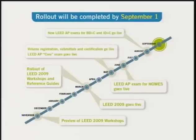Okay, so when does all this happen? Here are some highlights on the timing, which is scheduled to be finished by September 1st. February, LEED Green Associate Tier 1 beta test will be ready. March, LEED for Homes beta test. May, the core exam for Tier 1 goes live. In June, credentialing maintenance requirements will be finalized and LEED AP for Homes will be available. August, LEED AP exams for commercial interiors and building design and construction will be available.